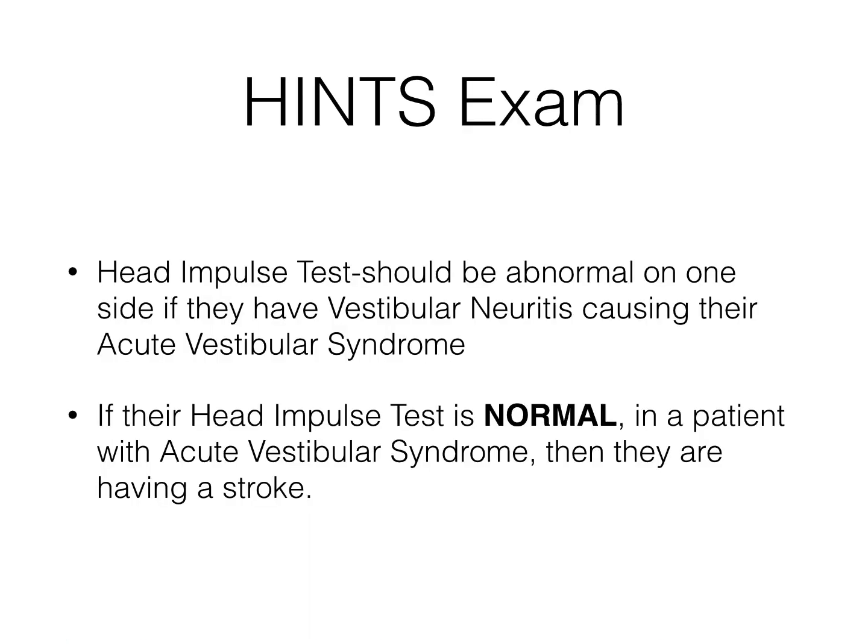Now, the third component of the HINTS exam is the head impulse test. This is a little trickier, but you can learn it. It's not that hard. It should be abnormal on one side if they have vestibular neuritis causing their acute vestibular syndrome. If you have acute vestibular syndrome and you do a head impulse test and it's normal on both sides, then they're having a stroke.